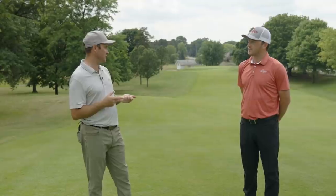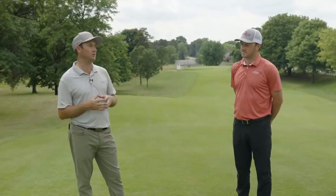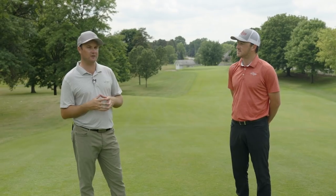So we're going to hit some shots. We're going to take a look at how you would set up to hit a shot and how I would set up to hit a golf shot, and see if we can find a way to get the ball in the hole faster. Anything to help me score a little bit better, I'd appreciate. I'm ready to play some golf, though. All right, well, let's take a look at some different circumstances.